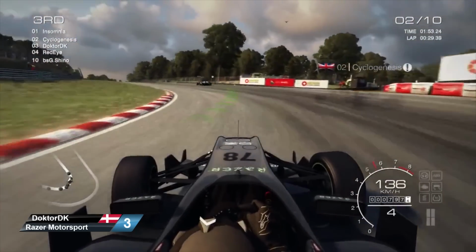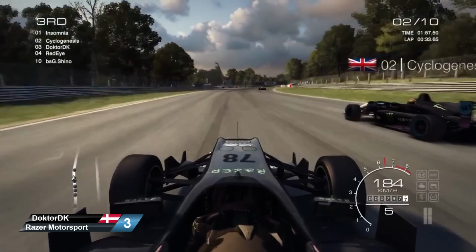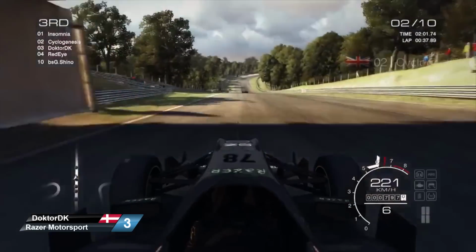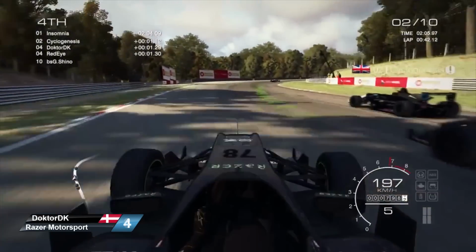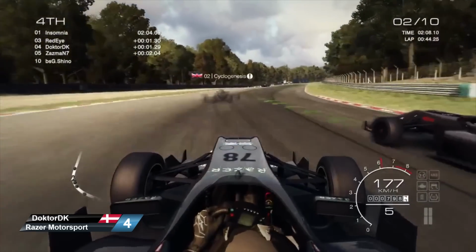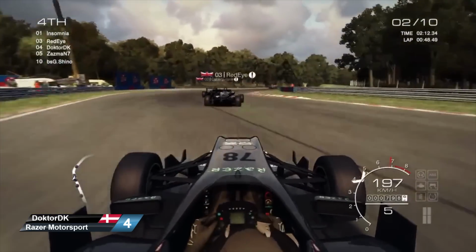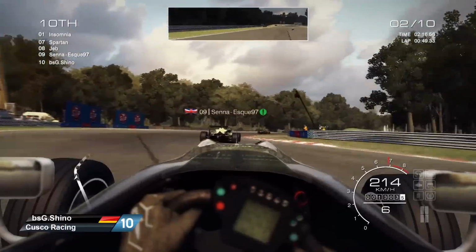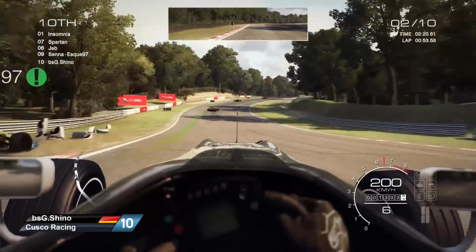Yeah, as you can see, there's a lot of lag going on with Cyclogenesis, so let's hope they don't have any contact because of that lag. It does look like Insomnia is breaking away a little bit, actually, possibly due to the battling of these cars behind him. As you mentioned, Cyclogenesis, though, clearly having some sort of connection issues. And wow, actually, Dr. DK having to possibly run a little defensive there. That was very interesting.